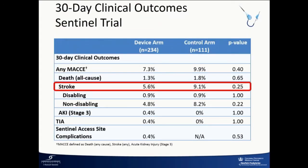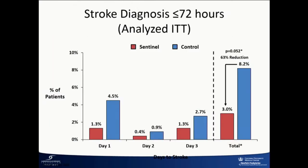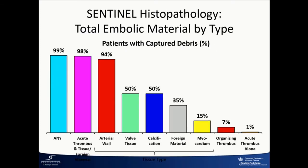And when we look at clinical stroke outcomes, they were lower in the device arm versus the control, but not significant. But the device itself was very safe. And the idea is a lot of these strokes occur not in the procedure itself, but after. So the device obviously is only going to prevent the strokes that occur in the procedure. And when we looked at the data for strokes within 72 hours in the Sentinel trial, there was a significant reduction in clinically apparent strokes.